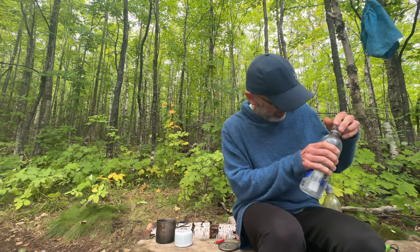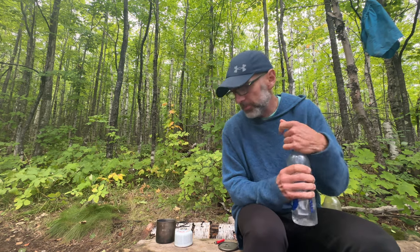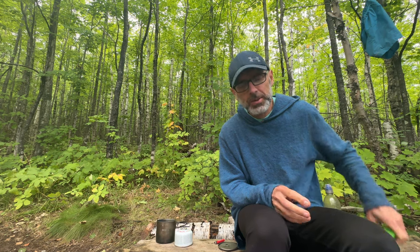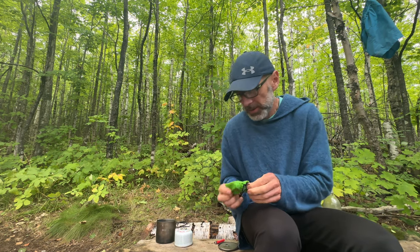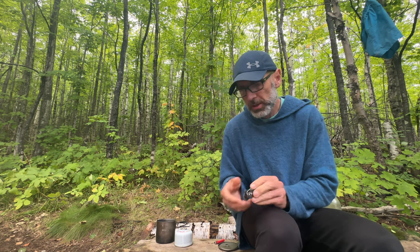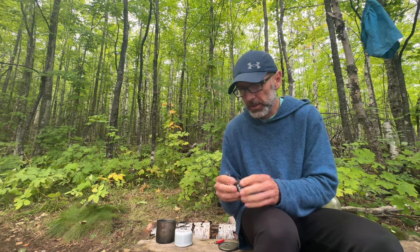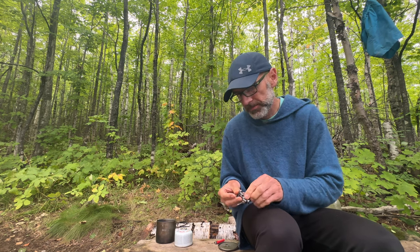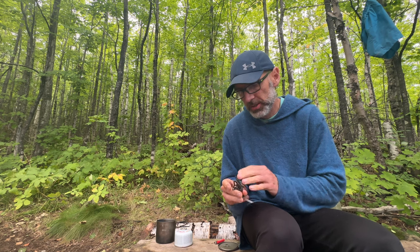Man, this camp time over trail time. There might be something to this. Feeling pretty rested. Feet feel pretty good. That's good. Because tomorrow, well, it's only 13 miles. It's going to be a challenge.